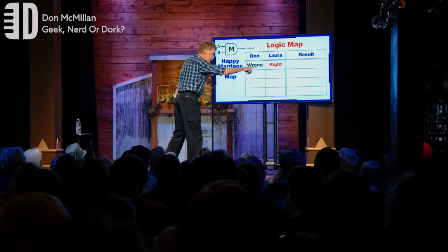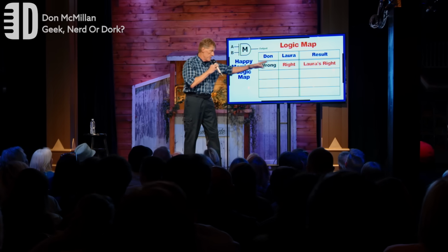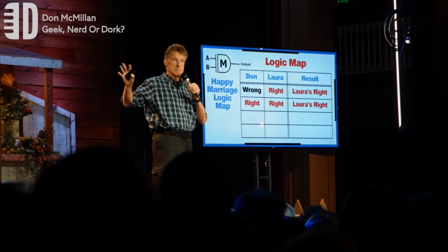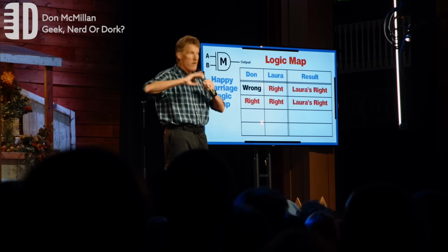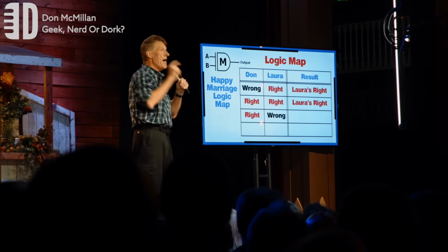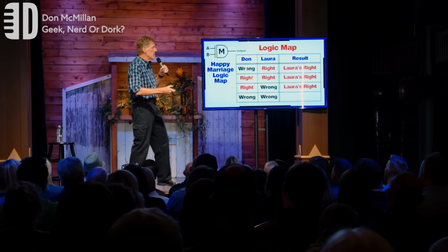We'll start with the easiest case. Don is wrong and Laura is right. Ladies are saying it. Laura's right. I have no problem there. She's right, it's right. This is where it gets complicated. If we're both right, Laura's right. And again, I have no problem with that because she's right. So, okay, I'll give it to her. That's fine. Here's where it really gets messy. If I'm right and she's wrong, doesn't happen often, now and then, doesn't matter. I would rather be happy than right, so Laura's right. And then the hardest one, if we're both wrong, Don is wrong.